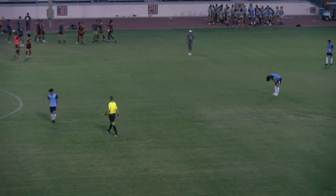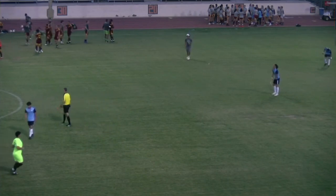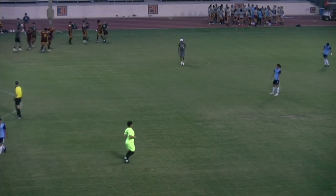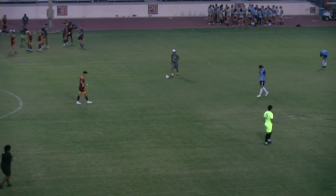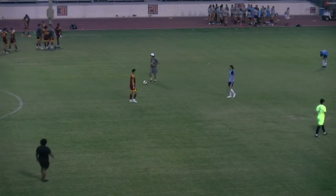With the win, the Matadors now 8-1. Phoenix falls to 6-1-1. More importantly, the ACCAC records. The Matadors 4-0. Phoenix now 2-1-1.